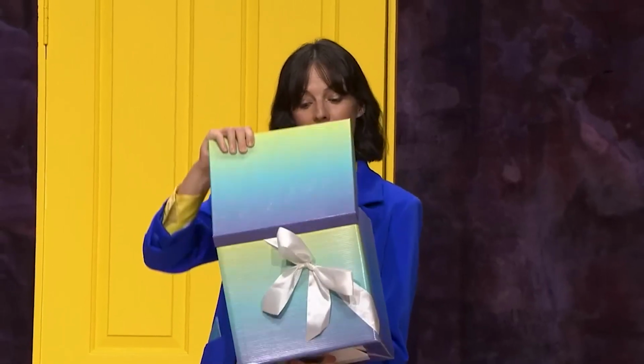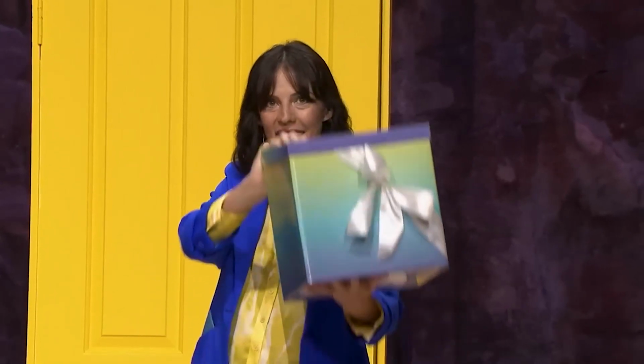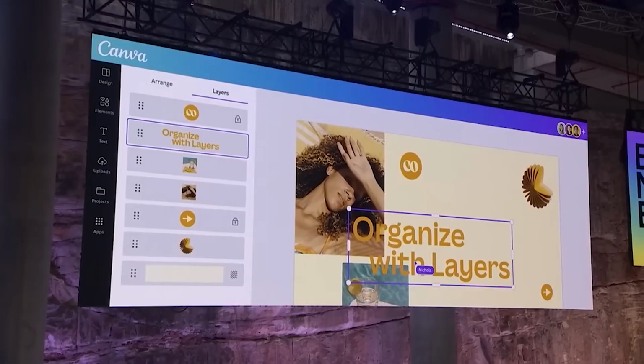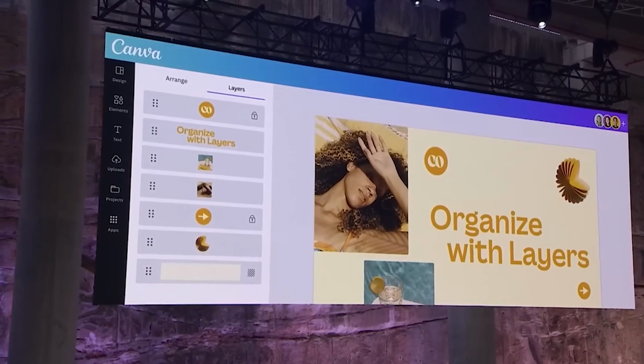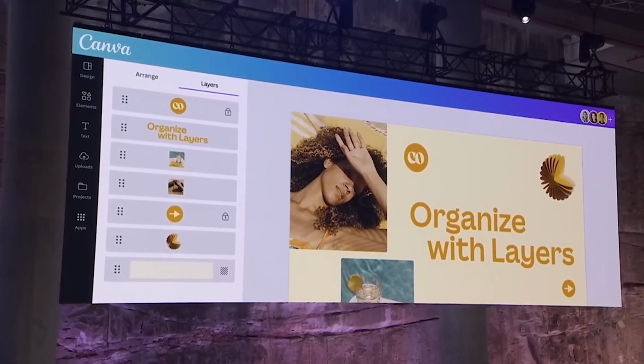Here is what you have been waiting for, Rochelle. Layers are here. Ask and you shall receive. Canva makes it easy to view, manage, and arrange all the layers in your design in one place.